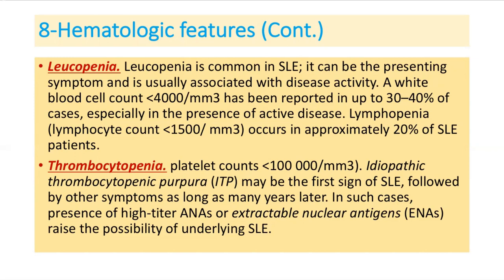Idiopathic thrombocytopenic purpura can be the first sign of SLE. The patient presents with idiopathic thrombocytopenic purpura followed by symptoms as long as many years later. I mean the lupus symptoms start to appear years afterwards, not at the same time as the idiopathic thrombocytopenic purpura.